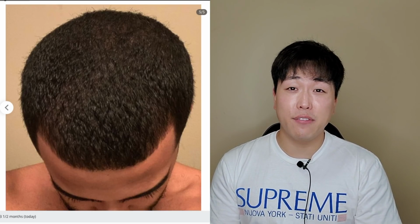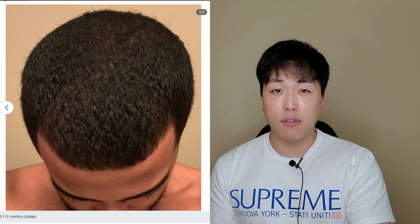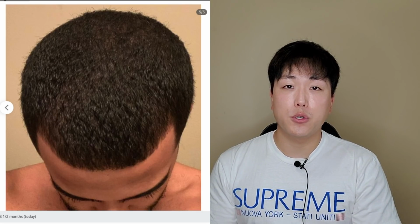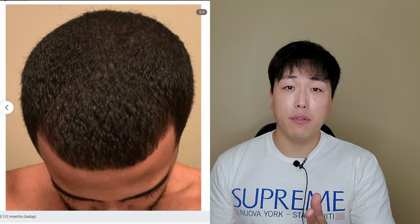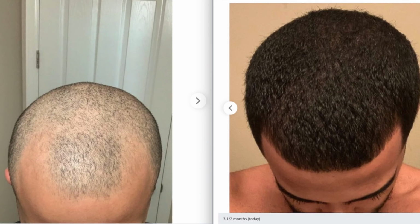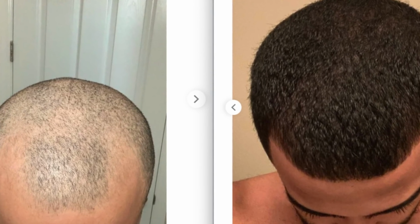And then finally, after 3.5 months of treatment, we can see a complete reversal of hair loss. A full head of hair with absolutely no signs of male pattern baldness or thinning. And honestly, I still can't believe just how much hair he was able to get back compared to where he initially started off from. And this is all from just 3.5 months of said treatment.